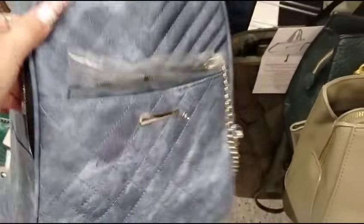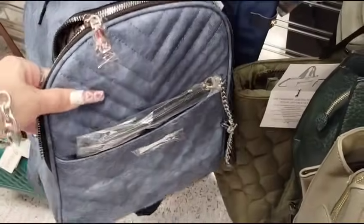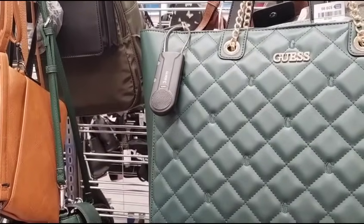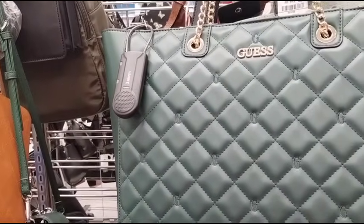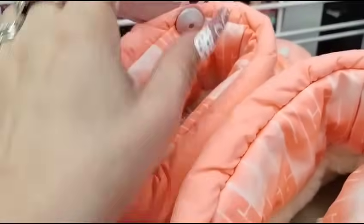But these are nice. Another denim backpack. I don't know if this. No, it's not Steve Madden. This is $17.99. This is like faux leather. This one by Steve Madden, that is denim. And again, that would be another great bag to use for traveling. So just some little gift ideas for you. Uggs, you guys. These are Uggs. Look.